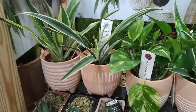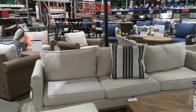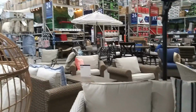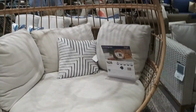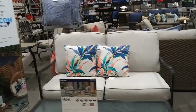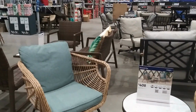Let's check out what the rest of the store has. I did stop by the Patio Furniture section just to check out what they have. One of the things that I'm really looking forward to when I move to Florida is having a Florida room and really just having some wonderful outdoor furniture out there. I still want an egg chair, $628. Not sure if I'm willing to pay that much for it, but they had a really nice selection, so it's giving me a lot of ideas of what I can afford for one and what styles are out there too.